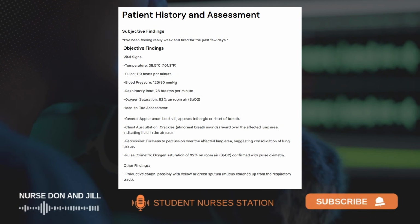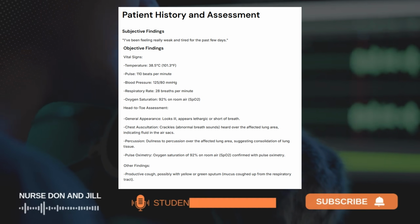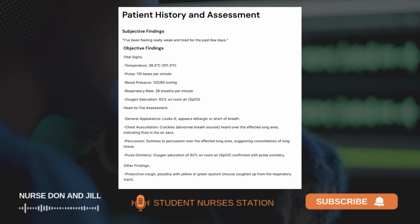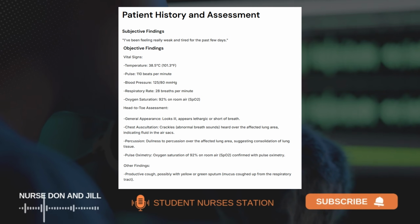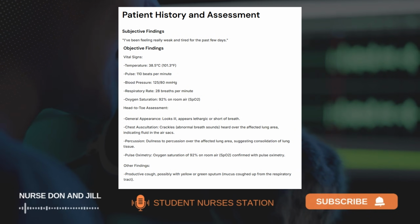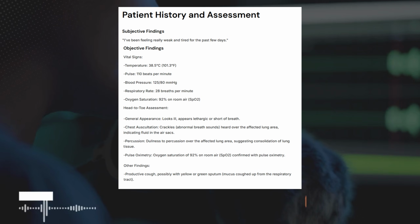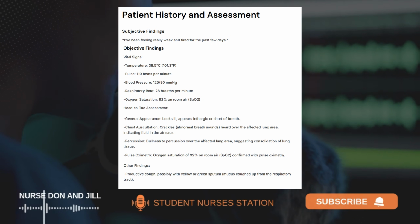His vital signs were concerning. His temperature was elevated at 100.3 degrees Fahrenheit. His pulse was racing at 110 beats per minute. And his respiratory rate was elevated at 28 breaths per minute. And we already know his oxygen saturation was low at 92%. Anything else stand out from the physical exam? When they listened to his lungs, they heard crackling sounds, a classic sign of fluid buildup. Additionally, he was visibly ill and lethargic, and he had a productive cough with thick yellowish-green sputum, suggesting an infection.